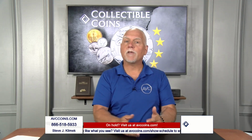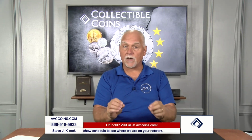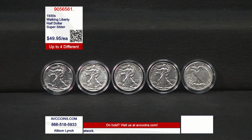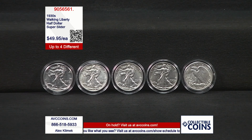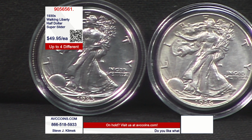And tonight, not only do we have some of the walkers, we have them available 30s dated only. The good stuff, the real good stuff. Here we go. So we're calling this the 1930s Walking Liberty half dollar grouping. That's what they are. The quality or condition we call a super slider, because when you look at these coins, you're going to believe they're uncirculated. We're telling you they're not, because the jump to uncirculated in the 1930s is a very pricey coin.